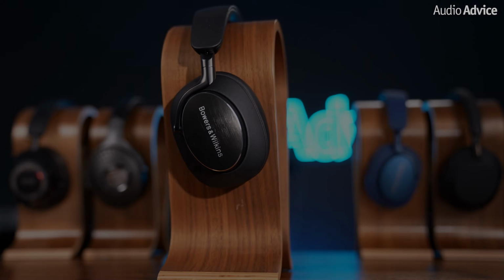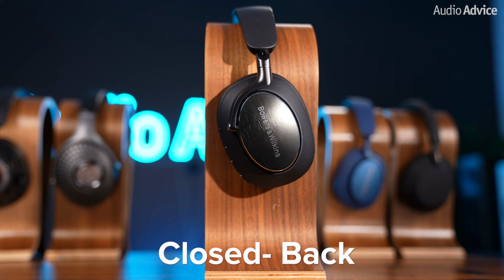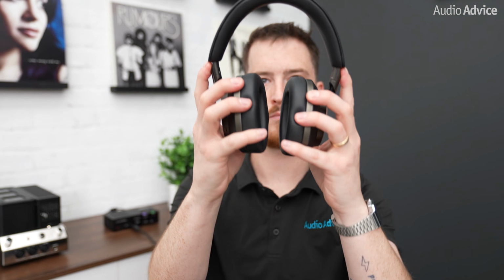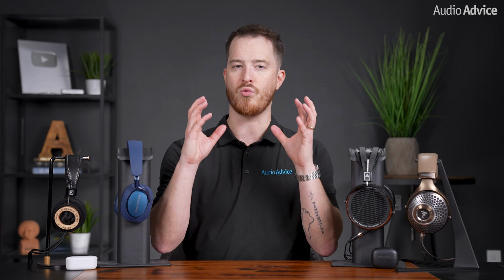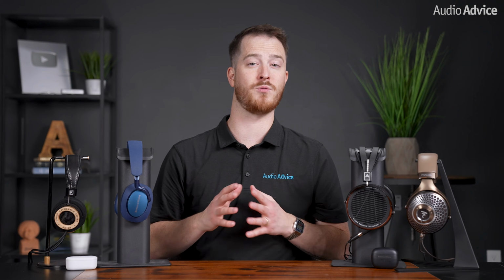Now next, closed back headphones, especially over ear, can really just completely seal you off from the outside world. This is a big benefit if you're working in an office, library, or otherwise quiet environment where you don't want to disturb others with your music, because the sound is mostly contained right inside the ear cups and not leaking out like a pair of open back headphones would.